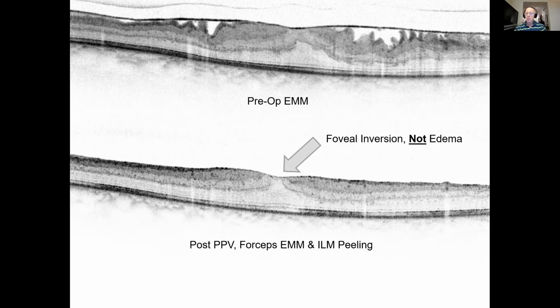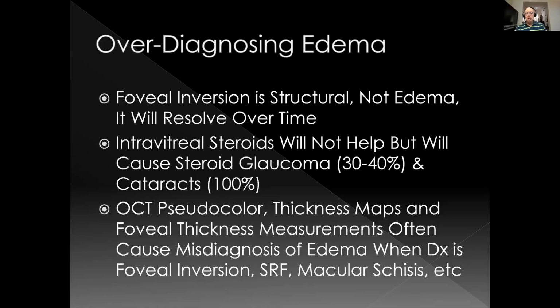Or I've had them misinterpret patients as saying, oh, if you have cataract surgery and you have an epimacular membrane, you're more likely to get macular edema. No, you're not any more likely to get inflammatory or Irvine-Gass macular edema than the next patient. It's just thickness misinterpreted as edema. So now let's move on to the impact of that.